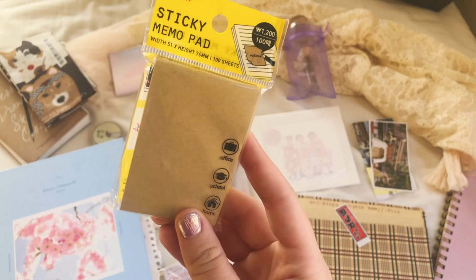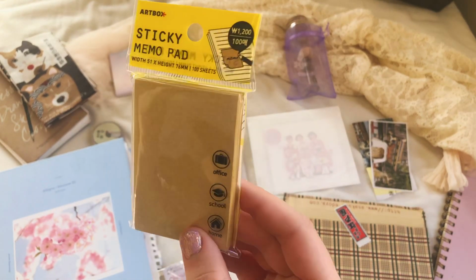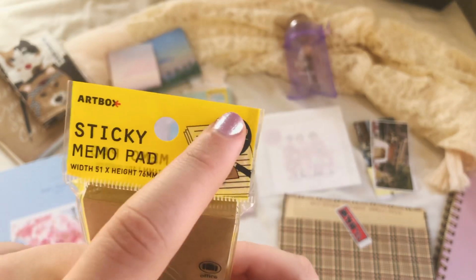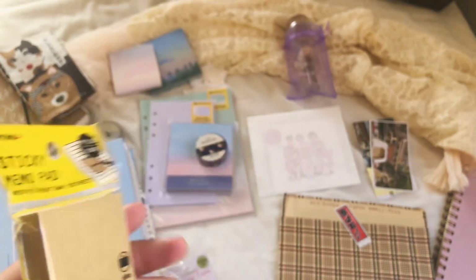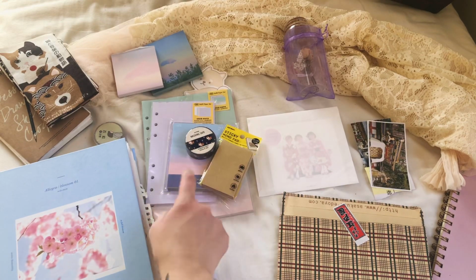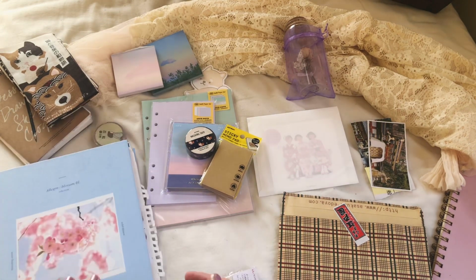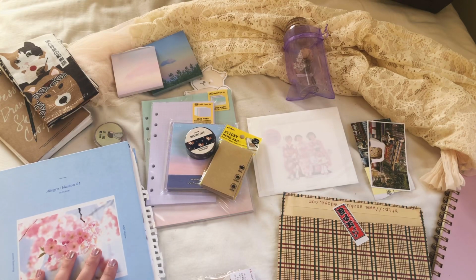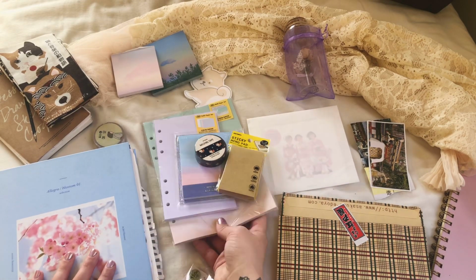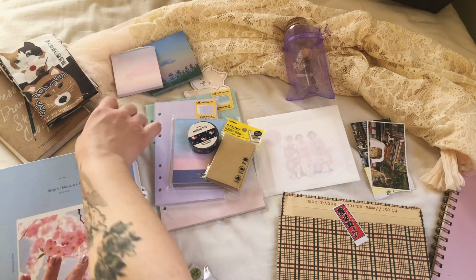This here is just your average plain brown sticky note. That's basically it. It was $1.20-ish. And it'll be good to kind of contrast the rest of the pastels that I have. So that'll be excellent for smaller mistakes. And it is sticky for once, which, I guess that's a good thing.